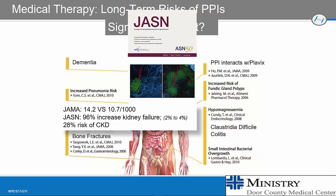Now, this follows an earlier study in January of this year in JAMA, Journal of the American Medical Association, and this demonstrated an increased risk of chronic kidney disease of 14.2 in those taking PPIs versus 10.7 per 1,000. So now both of these studies are retrospective. They don't prove a causal relationship, but it does suggest an association.